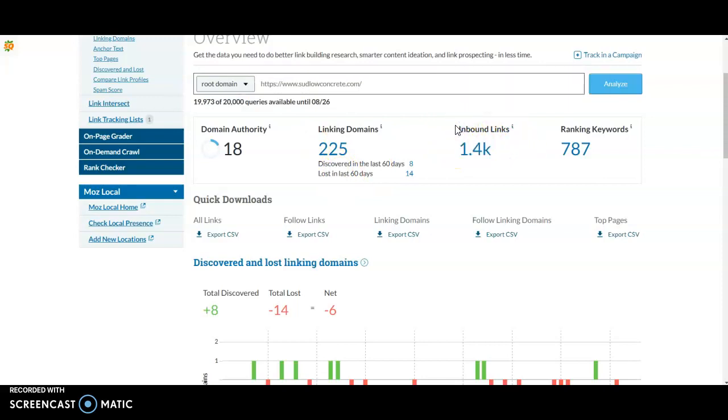Now, I know this number looks scary right here, 1.4 thousand. You're like, holy cow, that's so many. How are we going to reach that? That's actually not that important. What's important is the linking domains. The number of sites linking to you is what Google cares about more than the number of times you're being linked. So that's backlinks. You want to make sure to get as many of those as you possibly can.